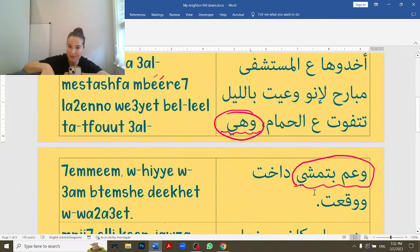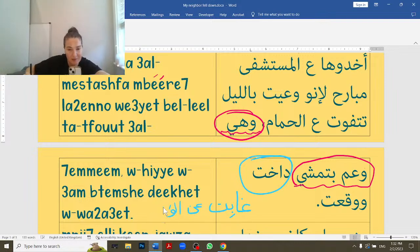So I wanted to mention the difference between داخت ووقعت. Somebody mentioned that داخت is she fainted. It's not. داخت is just she felt dizzy. She fainted is غابت عن الوعي. Yalla, it's not really nice to faint, but it's a nice expression to memorize.